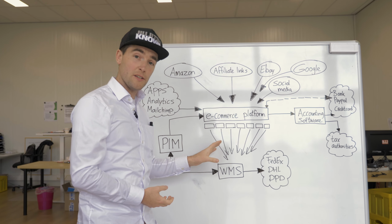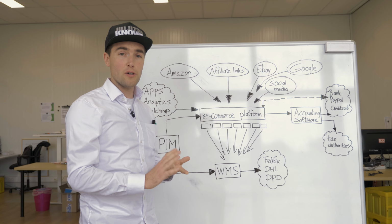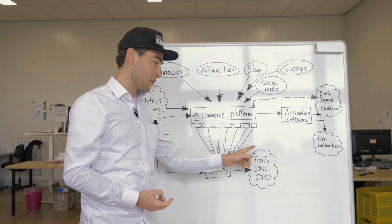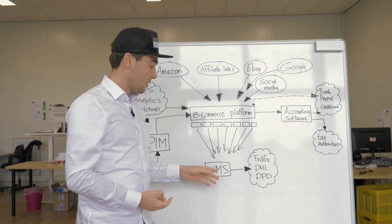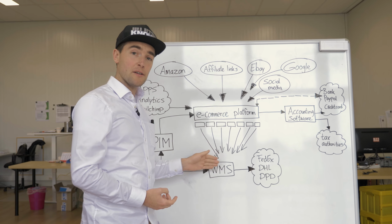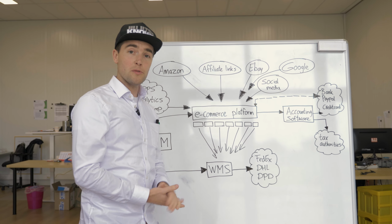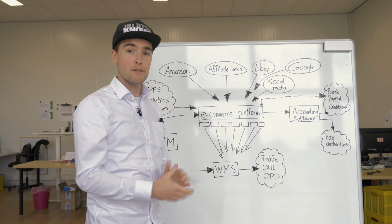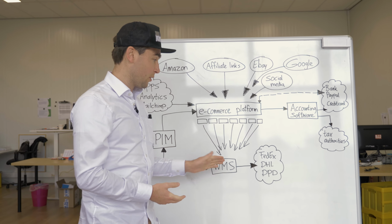So this is really just focusing on logistics. Stock levels are stored there, pricing, and it's a direct connection to our shipping partners, such as FedEx, DHL, DPD. As soon as an order is created here, we have a link with their systems, creating a shipping label. So we have a direct feed linking the tracking code with the order.